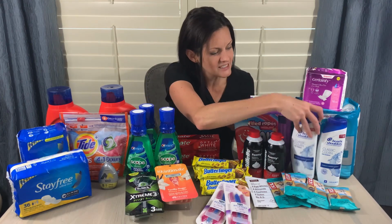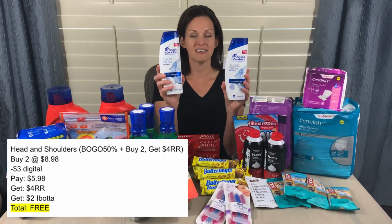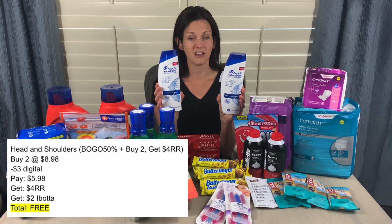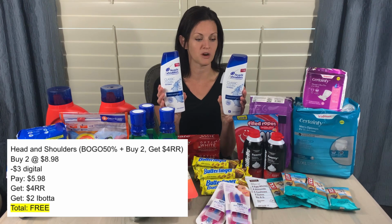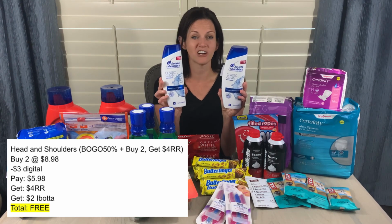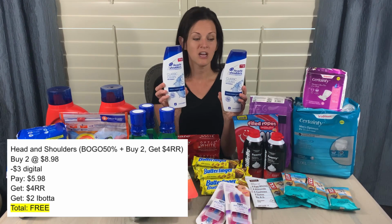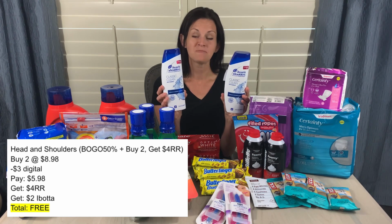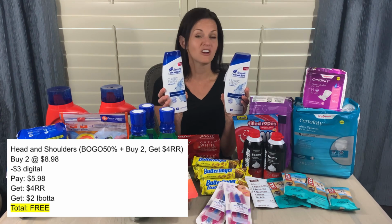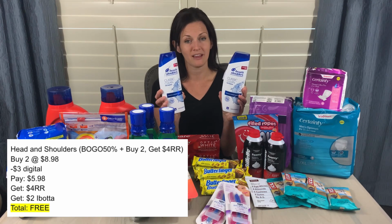All right, the last buy 2, get $4 deal I did, and again, separate transactions, were on these Head & Shoulders shampoo. Now, these are also buy 1, get 1 half off, as well as buy 2, get a $4 register reward. So they are priced at $5.99 each. So with the buy 1, get 1 half off, I pay $8.98 for 2 of these. But I had a $3 digital coupon, so I paid $5.98. I got a $4 register reward back, making it $1.98. And then there is a rebate on Ibotta for $1 back on each of these, making them completely free.